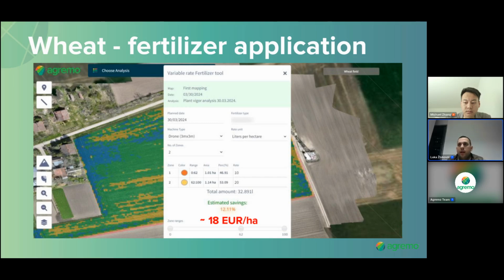So the last time I checked, a few days ago, what would be the prices of the fertilizer in 2025, depending on the type of the fertilizer, it will go between 300 to 450 euros per hectare. So imagine saving even 10% on that. It's quite a lot of money, and it's doable, it's easy, it's available with the Agremo and with the DJI.